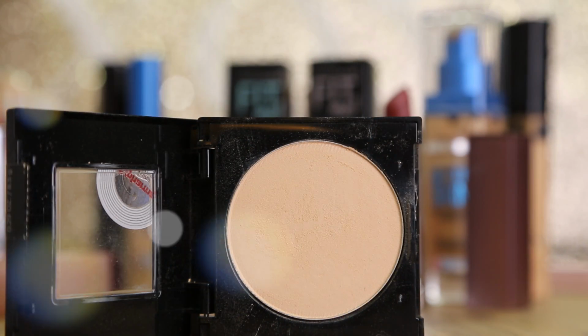It's not cakey. It has a little bit of a slip to it where it's not that chalky cakey thing, but it's not dewy either. So this is a really great one to set your makeup with. I personally gravitate more toward loose translucent powders to set my makeup, and then I use blotting papers throughout the day. But you know, having tried this one out, it's not bad.